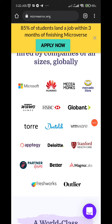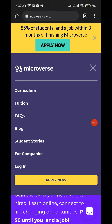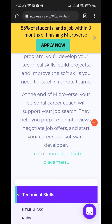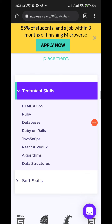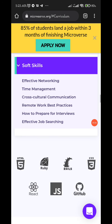So that's that for that. The next thing you need to do, once you come to the site and you've gone through everything and you feel you're okay with it, is check their curriculum before applying. This is how the curriculum looks like. You can see the technical skills, you'll be learning HTML and CSS. Then you'll be learning Ruby, databases, Ruby on Rails, JavaScript, React and Redux, algorithms, data structures. Then for the soft skills, you have effective networking, time management, cross-cultural communication, remote work best practices, how to prepare for interviews, then effective job searching.